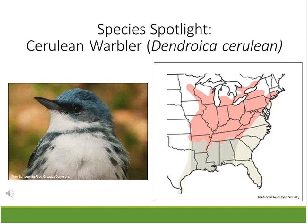Okay, so their song isn't quite as pretty as the wood thrush song. It's kind of a buzzy upward trill, but they're really pretty birds. They're a really beautiful blue color. That's where they get their name from.